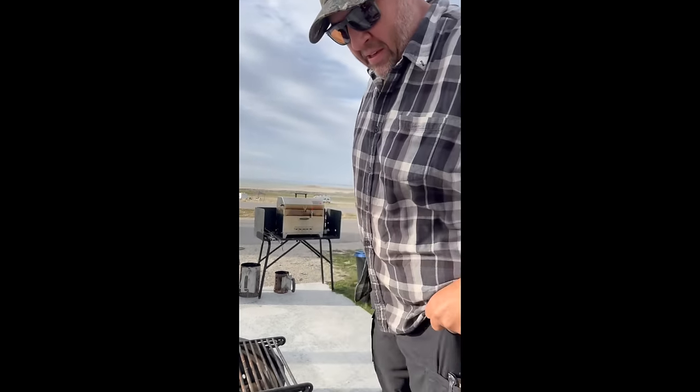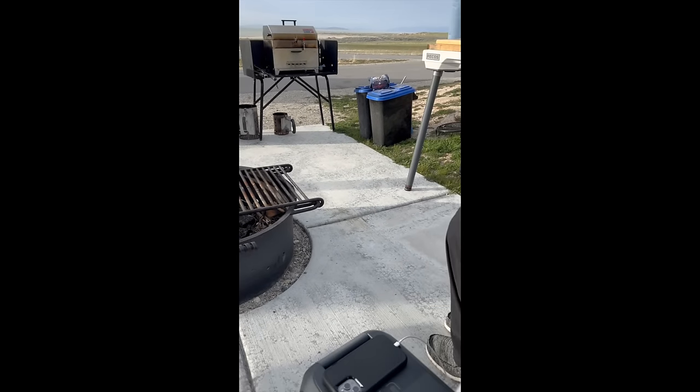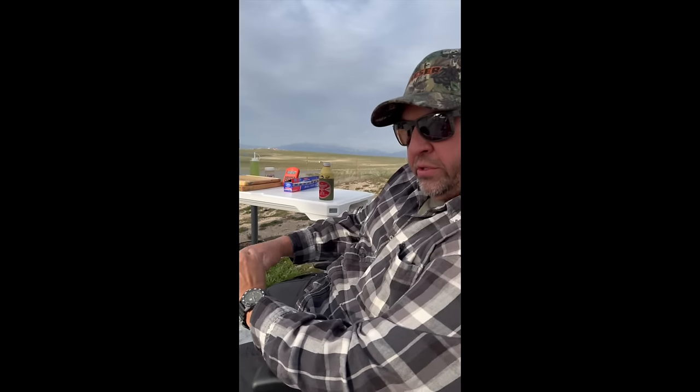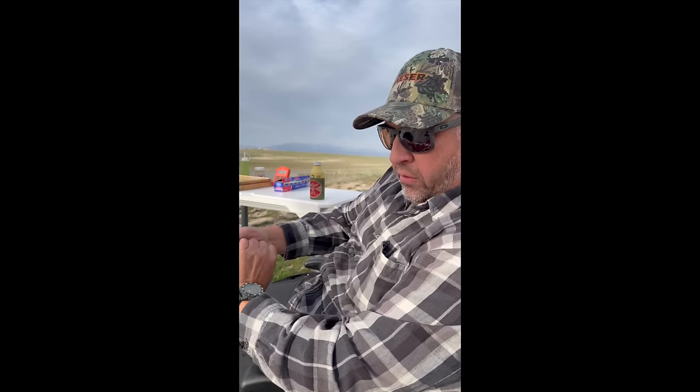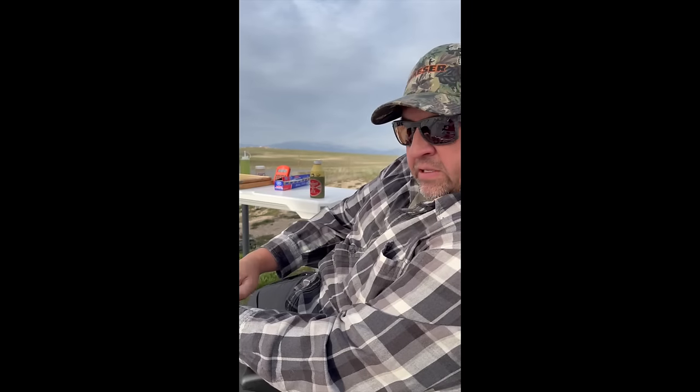They have other sizes too. We were just talking about maybe getting the smaller one. That'll be an investment for down the road. Another trip, I'd like to get one of those small ones that you can just set on the table. That's a little bit smaller to handle, a little bit more portable.